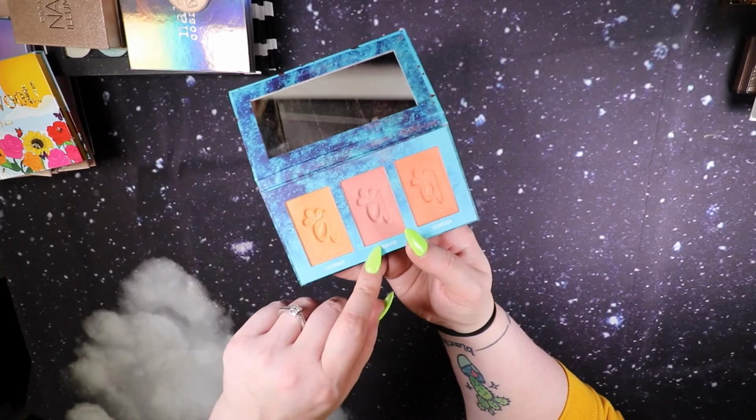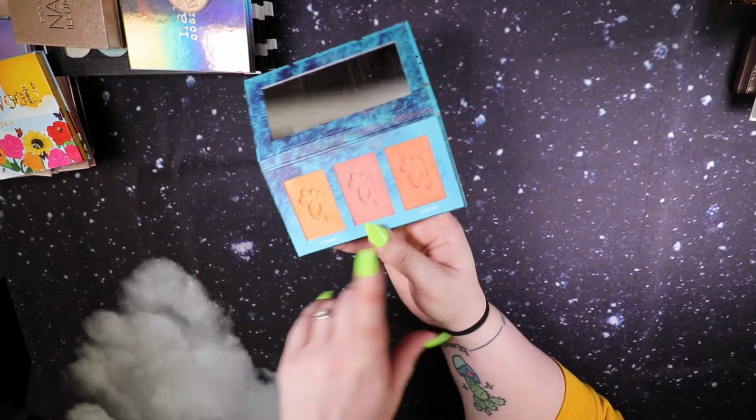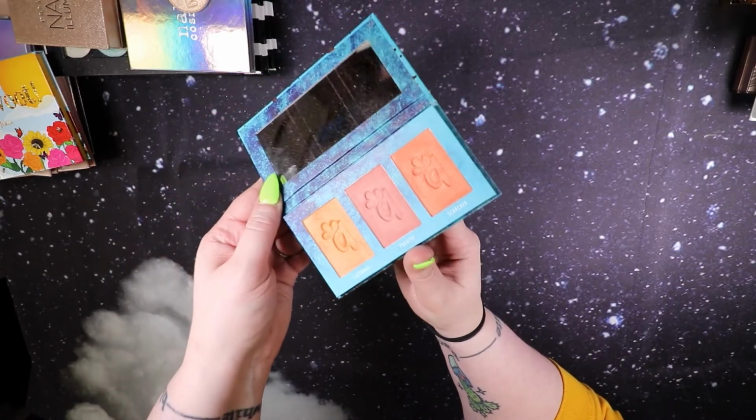I love the Paraiso shade so much. I like Scorcher for when I'm wearing more of an orangey look, and then Castaway if I'm gonna highlight that kind of orangey look, but I really do like the shade options in here.